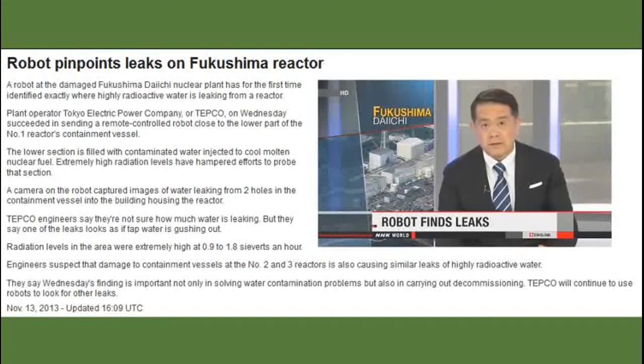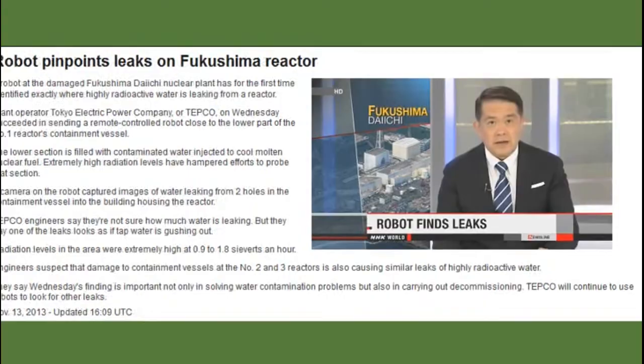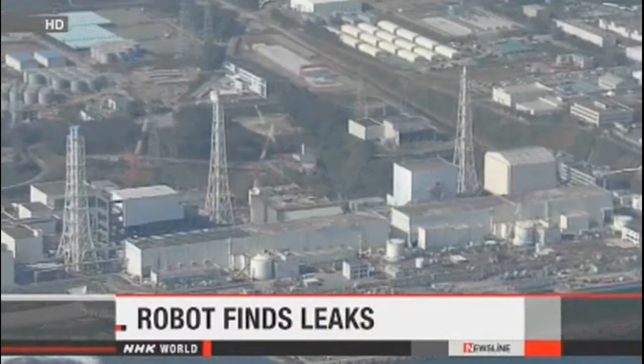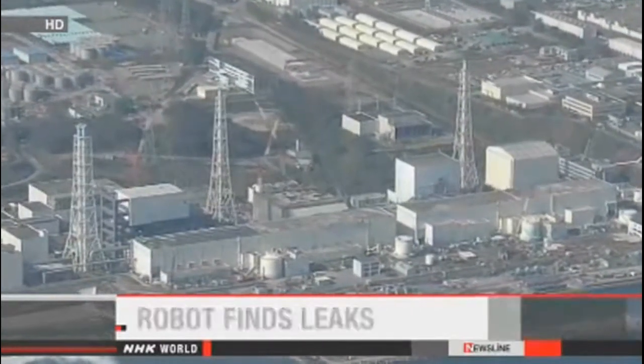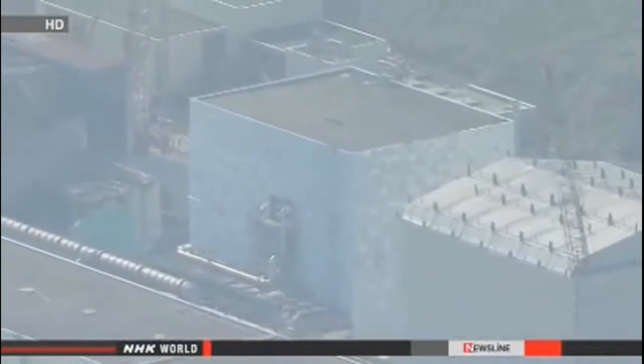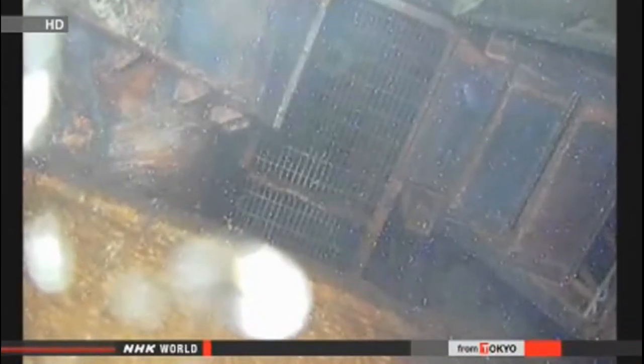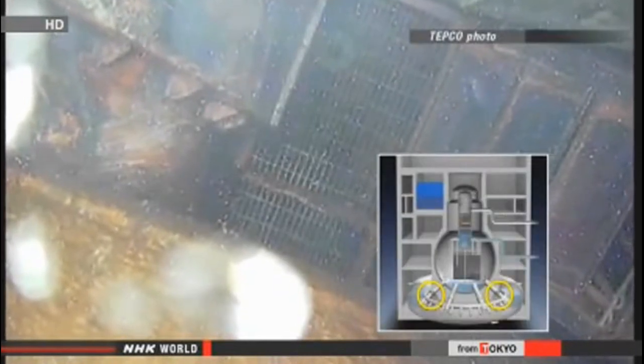or close enough to discover two cooling water leaks in one of the containment vessels. Meltdowns occurred at reactors 1, 2, and 3 following the 2011 earthquake and tsunami. Engineers want to know exactly how the 3 reactors were damaged in order to deal with cooling water leaks. Then they can prepare to remove the melted fuel inside.